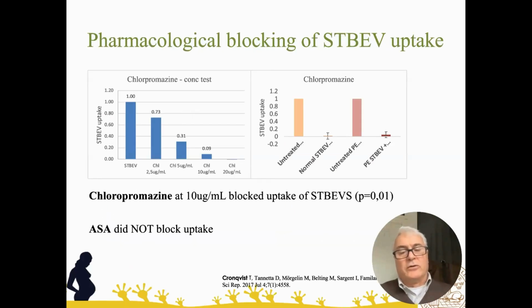And in the literature, we read about chlorpromazine, which has a specific clathrin-blocking effect. And by using that, we could show a dose-dependent blocking of the vesicle uptake. And the blocking was as pronounced in the normal vesicles as in the preeclamptic. But we concluded that the uptake was mediated by clathrin, and chlorpromazine, one drug, blocked the uptake almost 100%. Aspirin did not have an effect on vesicle uptake.